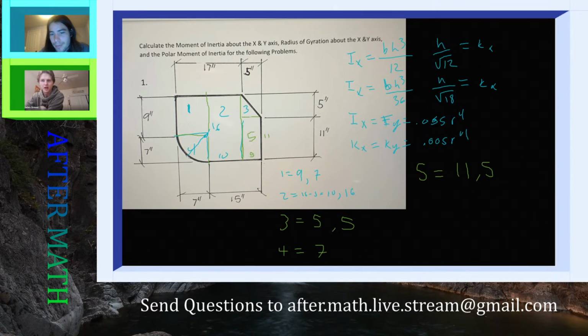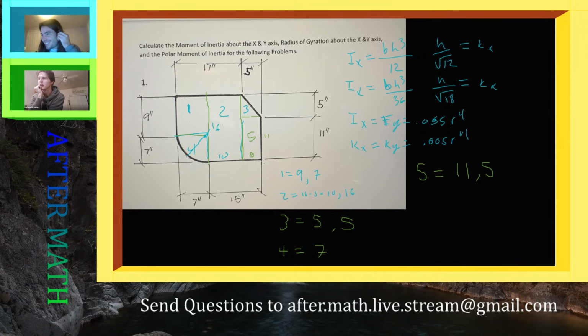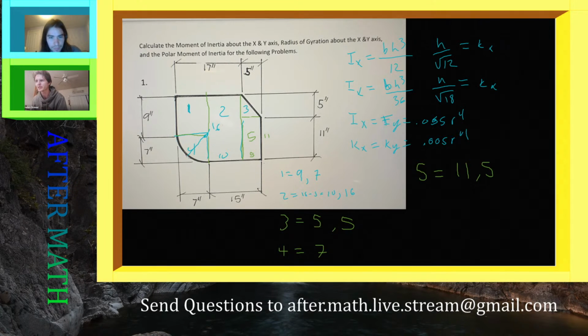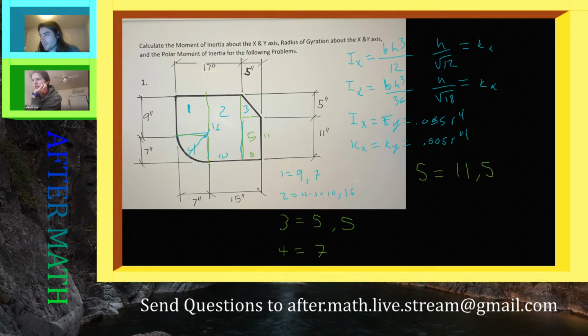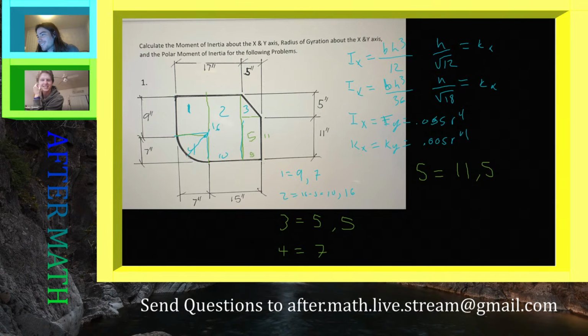Okay. Now things are going to get a little tricky. I'll keep an eye on the chat to make sure nobody asks questions. All right, now I'm still trying to figure out what it is we're exactly trying to find. So the moment of inertia about the x and y axis. So I guess we would find the moment of inertia for each shape we did, right? And then if we add them all together, is that going to equal the overall? You wish. Yeah, that's what I was thinking. That'd make it nice.